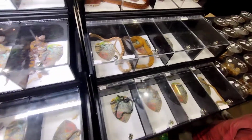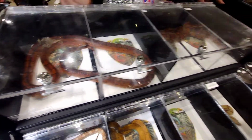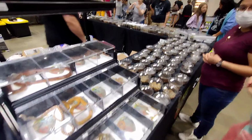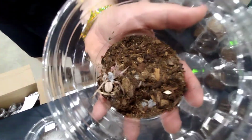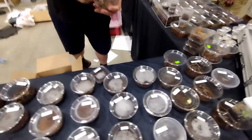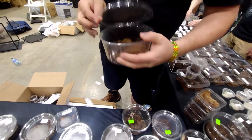What do we got over here? A mixture of reptiles and invertebrates. I specialize more in invertebrates than anything else. What is that? Things like that. Oh, snap. What kind of spider is that? Egyptian huntsman. So you specialize in tarantulas and spiders? I do. I'm an invertebrate guy.